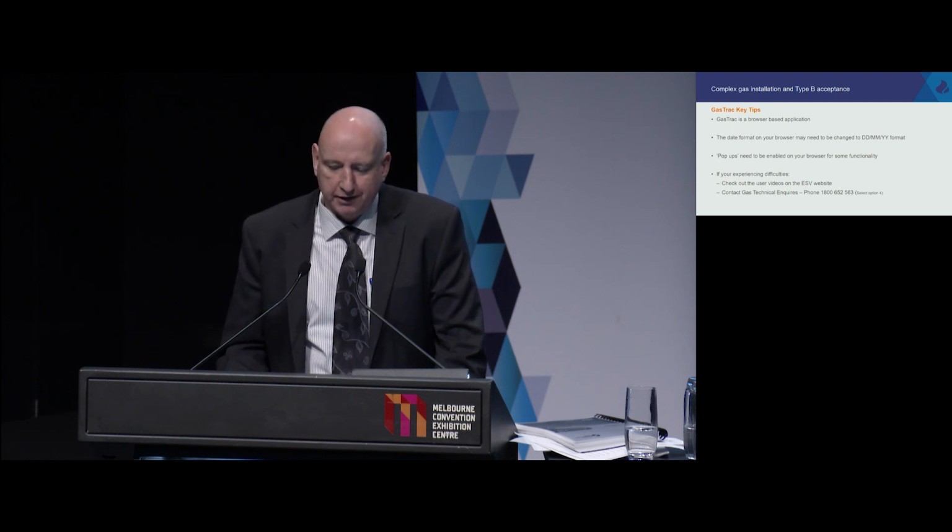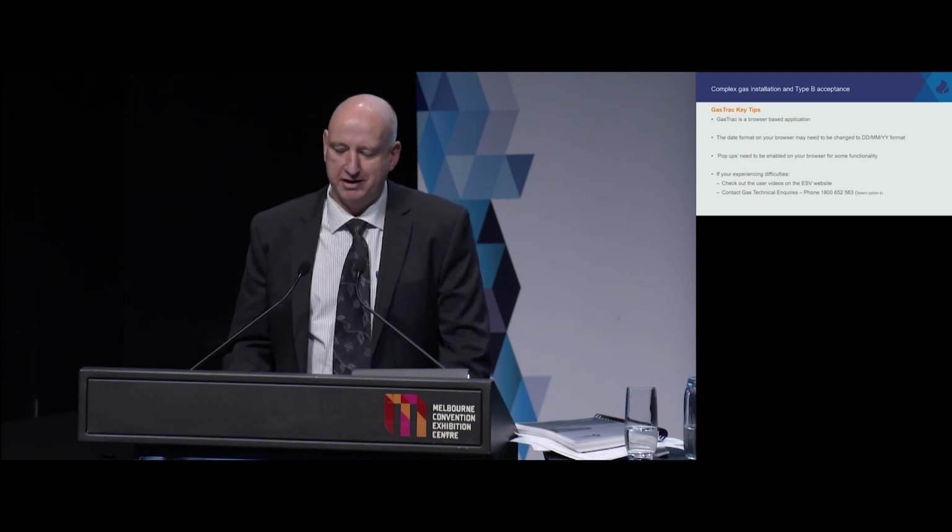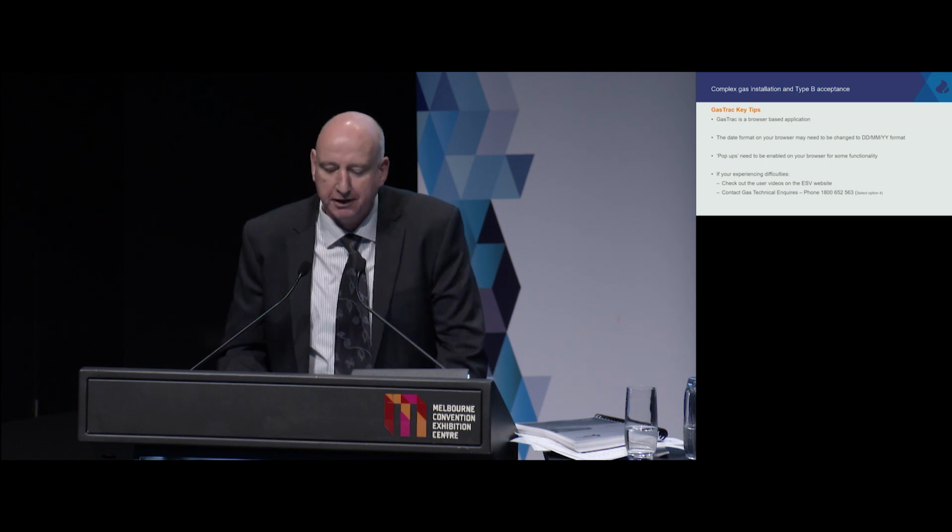So some key tips on GasTrack. It is a browser-based application, and Google Chrome is probably the best browser to use. It does need to have your date format on your browser set to day, month and year format. Otherwise, at our end, it does some strange little things in your process. So please set that format. It also needs to be pop-ups enabled. I believe that when you go into our system, it'll ask you about pop-ups and walk you through enabling them.